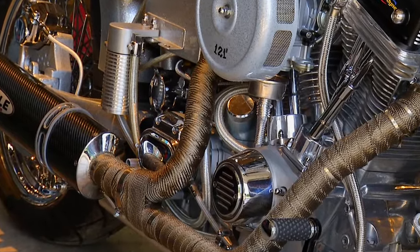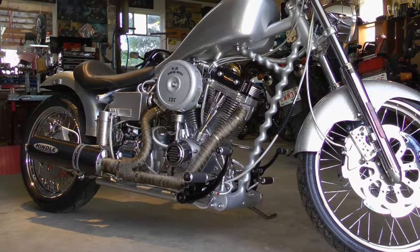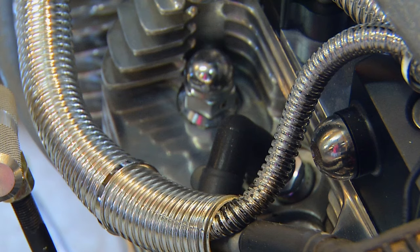The frame is quite unique. I patterned it after the Harley Dyna frame in some ways. It's got rubber mounts. So unlike a lot of custom bikes, it's extremely comfortable.